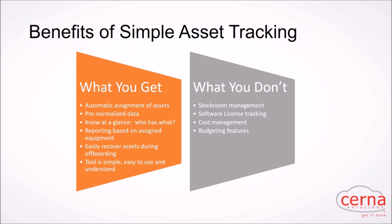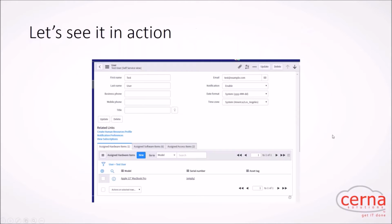So definitely it's worth it to weigh both options, the simple asset tracking and the traditional asset tracking. And if the traditional asset tracking has all the functionality that you need, then maybe it's worth it to take that effort and actually move towards traditional rather than simple. But if you're not ready to do that, let's talk about what simple asset tracking actually means.